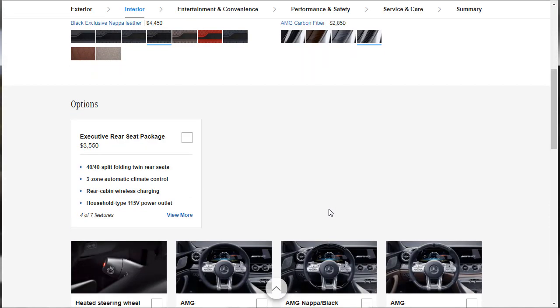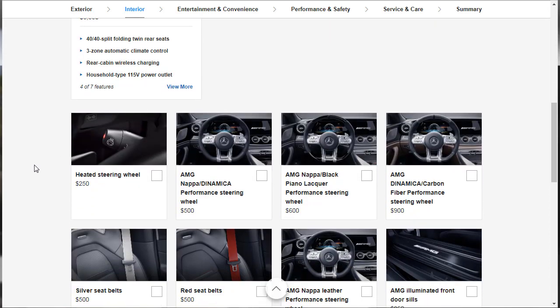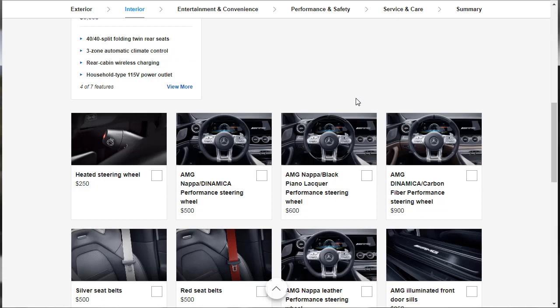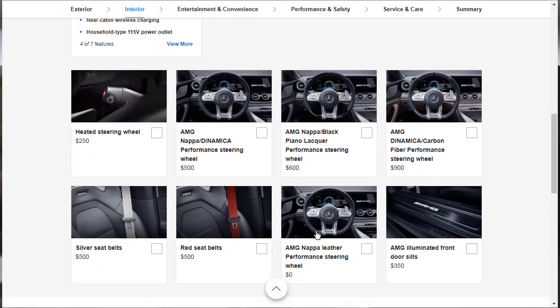Now, options down here, you already know I'm not interested in the executive rear seat package. What else is there? There is the AMG Napa Dynamic Performance steering wheel. That means it's got like Alcantara on it, and it's really thick padding. It's a really nice steering wheel, but it looks like they've got a few other ones. They've got the AMG with the black piano. Oh, they have one with the carbon fiber on it. And then they have one that's just leather. So they've got a whole bunch going on.